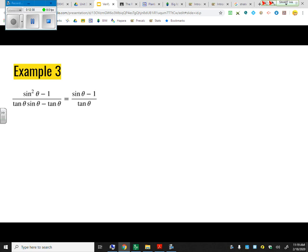Which side's more complicated? I'd say the left. And kind of looking at my end goal on this, this is very similar right here, isn't it? I just got rid of the squared on there. And then I want a tangent on the bottom. So I really don't want to change that. I don't want to use that strategy of changing the tangent to sine over cosine. I might if all else fails, but what do you guys see on it?